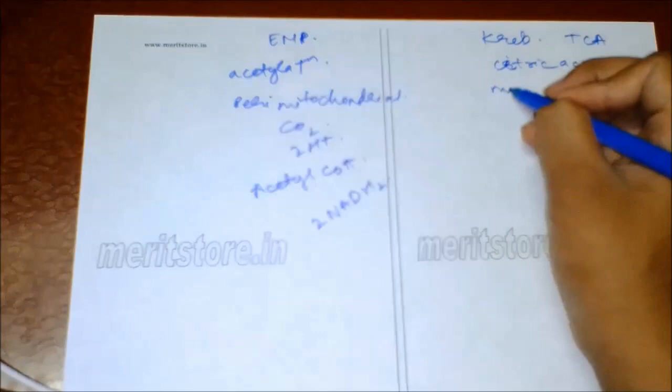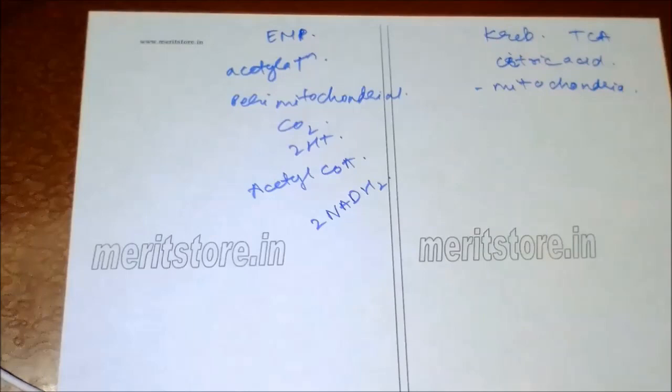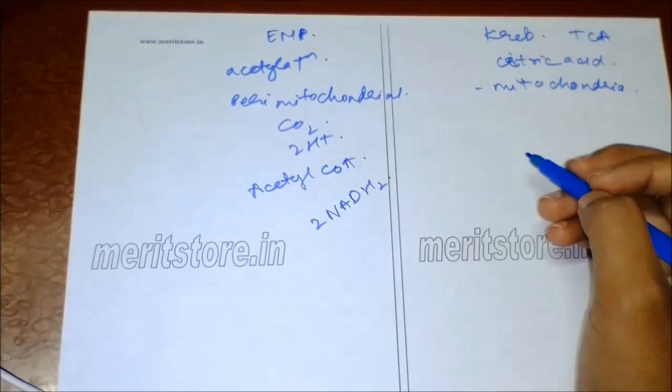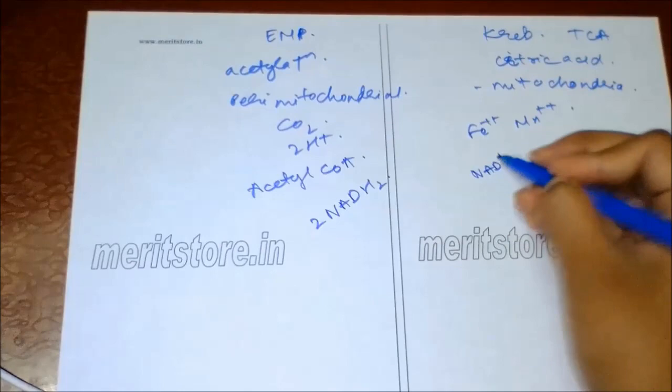It occurs in the mitochondrial matrix. It is a 10 enzymatic steps process. Stepwise oxidation and cyclic degradation. It happens only in aerobic organisms. So various products are formed in 10 steps. It includes ferrous ions and manganese ions, coenzymes NAD plus and FAD plus are used.